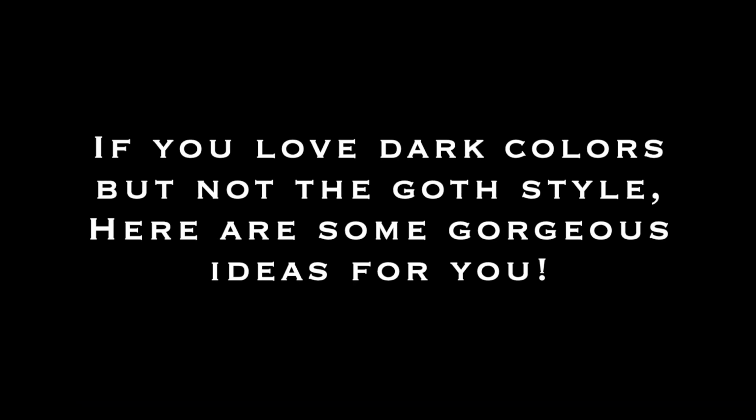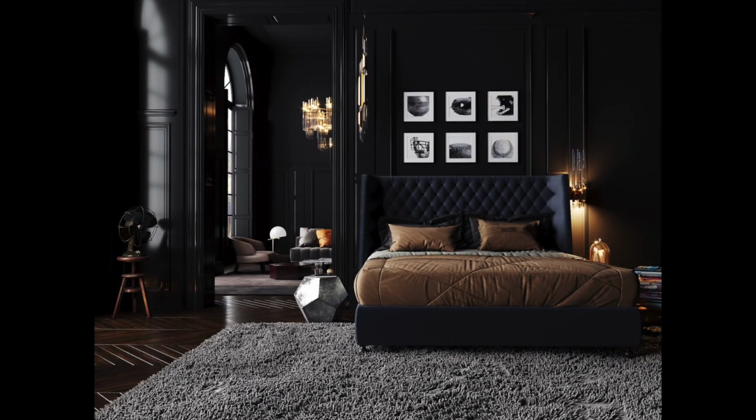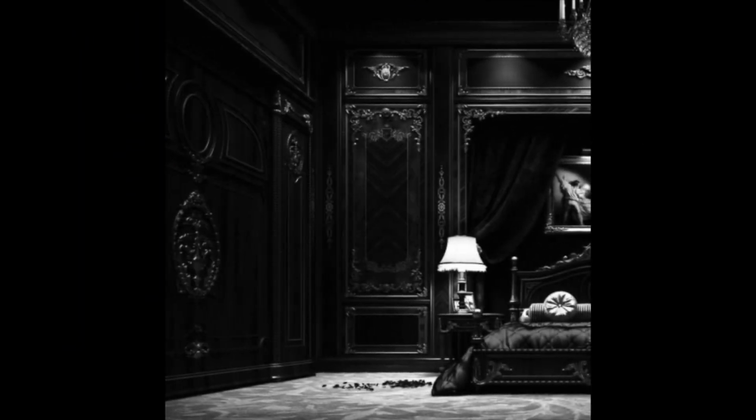So as promised, this section is for the people that like dark colors, but not necessarily a goth style. I love dark colors, I love dark bedrooms, but I'm not necessarily into goth, even though there are some Victorian goth rooms that I am absolutely obsessed with. So if you are a person that just likes really dark colors, you're able to relax and just chill, this section is all for you. And of course at the end I will show you my favorites.